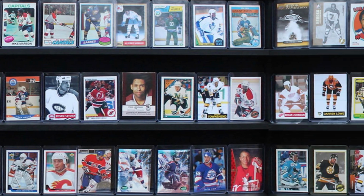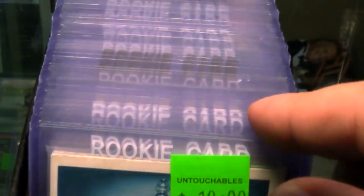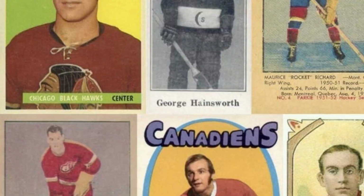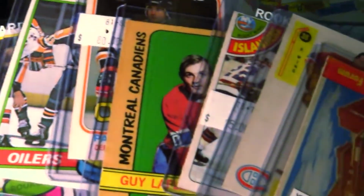Until the 1990s, hockey card collecting was a modest hobby enjoyed by mostly hockey enthusiasts. Amazing rookie cards, big print runs, and Wayne Gretzky playing in the U.S. piqued interests, fueling a level of interest in hockey cards never seen before.